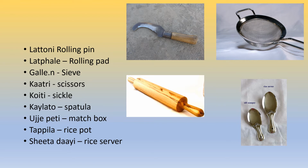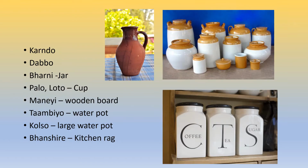A large vessel to cook rice is called tappila. A rice server is a shita dai. Shita is cooked rice. Shita dai is a rice server. Again, karando or a dabbo is a box for storage. A ceramic jar is called bharani.